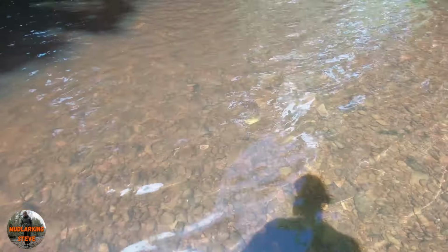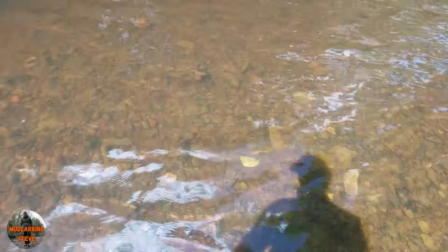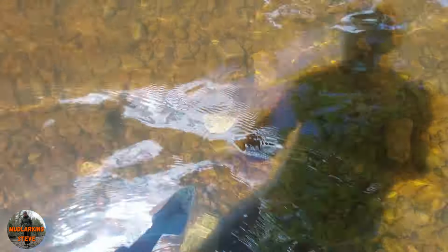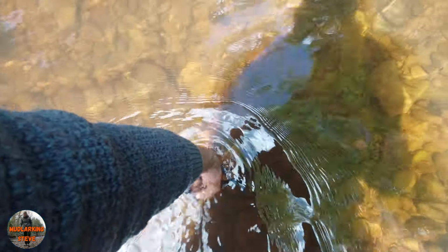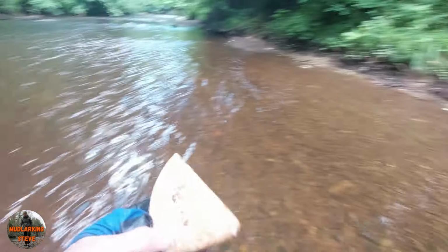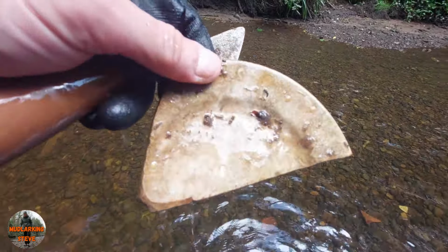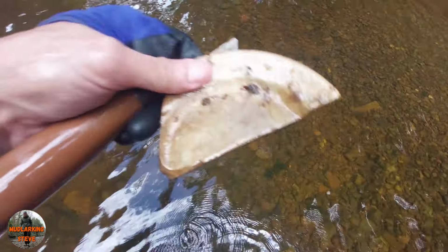I'm pretty sure, nice plate there. It's a little bit deep, but we'll see what we can do. Hopefully it's patterned on the other side. Fingers crossed. Oh, I think it's just plain. But it's quite nice though, isn't it? I think we'll take that. Be able to do something crafty with that, I'm sure. Fantastic.